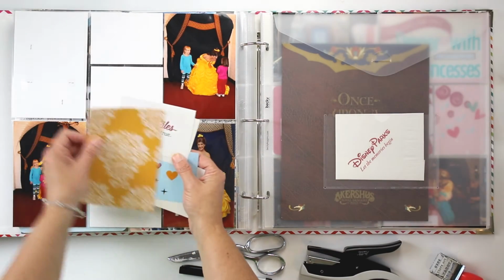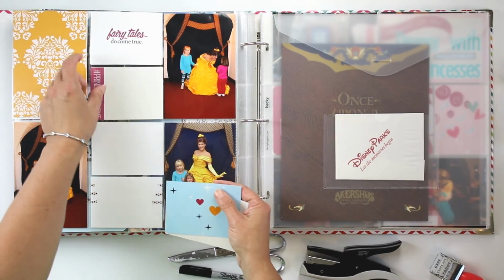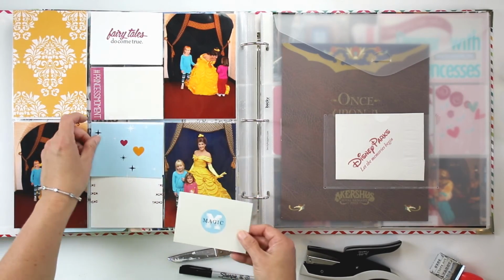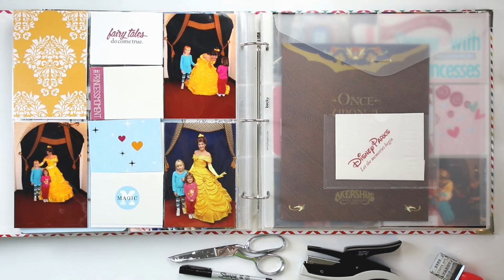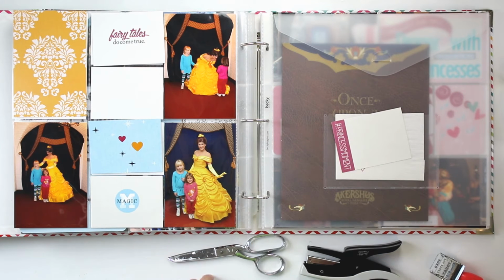And then let me just put these in place so I remember where I wanted to put them. Here we go. Okay, now let me do my journaling first. Let that be my starting point. And forgive me while I think for a minute about what I want to say.